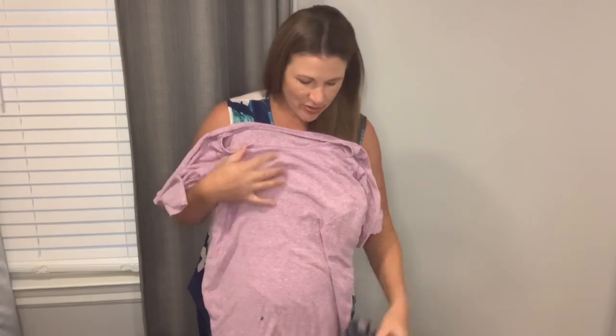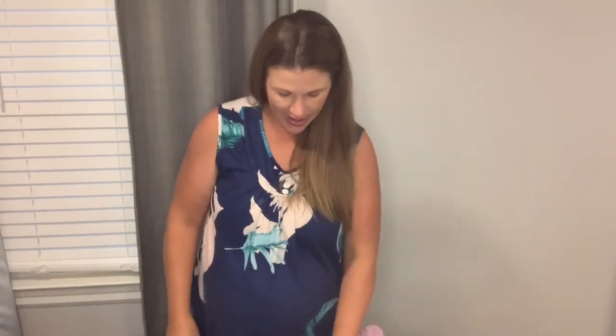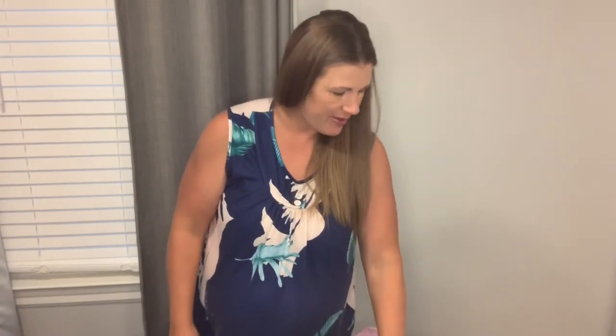I've read that you want to have something that's not clingy. So this is a skirt. I heard you don't really want to put on jeans or something clingy after. It's important to bring bras. I have some breastfeeding bras with me. And yeah, so let me see.